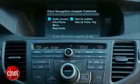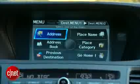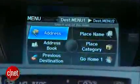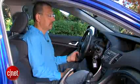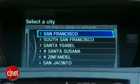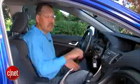After the beep, please say a command. Navigation. How would you like to... Address. Would you like to find... City. After the beep. San Francisco. 7. 1. You get the idea.